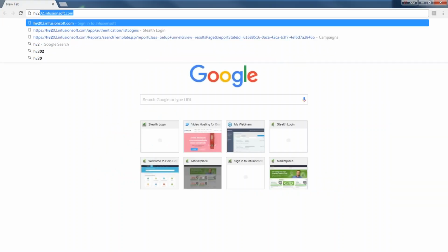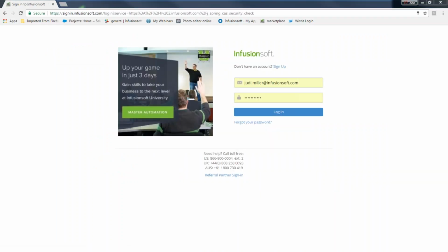So I'm just going to open up my application. And I'm going to get off the network and get on, there we go, my Ethernet, so my computer is faster.